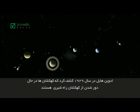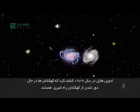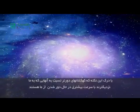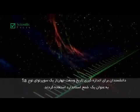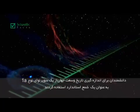Edwin Hubble first discovered galaxies were moving away from the Milky Way in 1929 by realizing the more distant galaxies move faster away from us than the nearby ones. To measure expansion history, scientists used Type 1a supernovas as their standard candle.